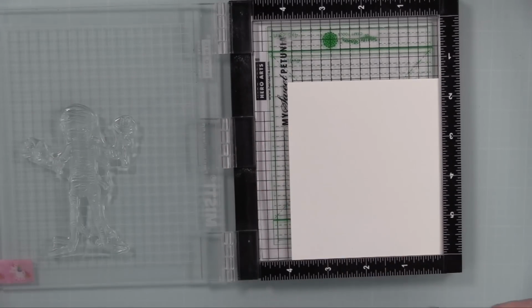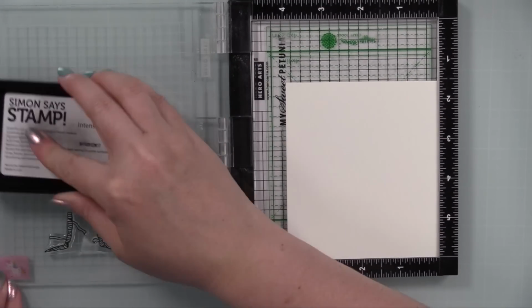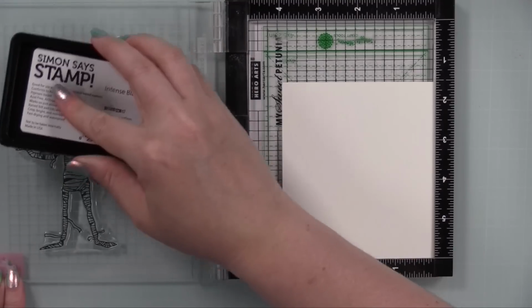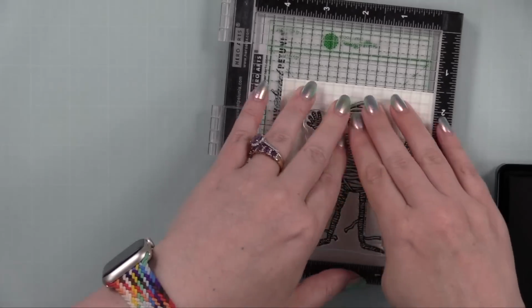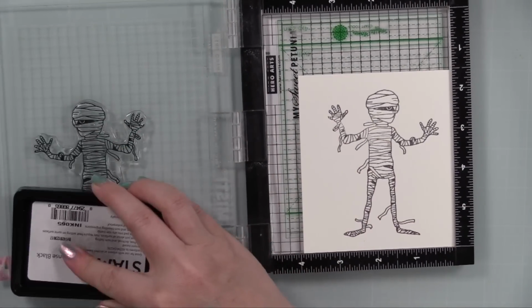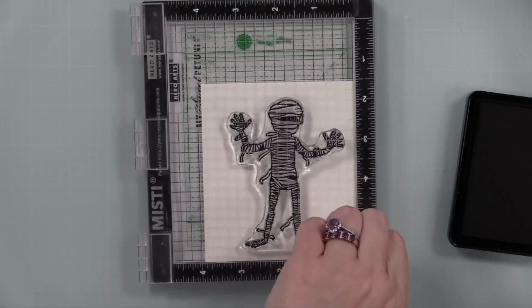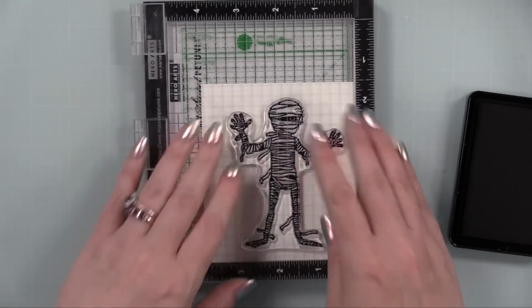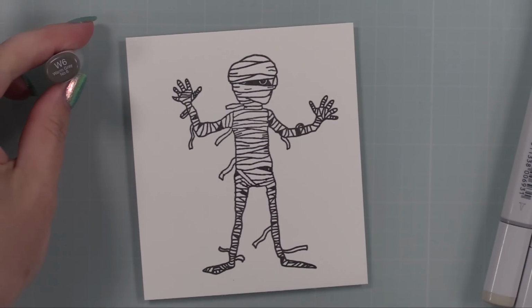And because this is a brand new stamp set, I just rub my fingers really well across the stamp. That helps basically condition stamps to take ink better. So you can rub your hands on it. You can use a white eraser. Another thing is to just ink it up and stamp it a bunch of times on scrap paper. Things like that. Just the more you use a stamp, the better it stamps. So I stamped it with that ink.